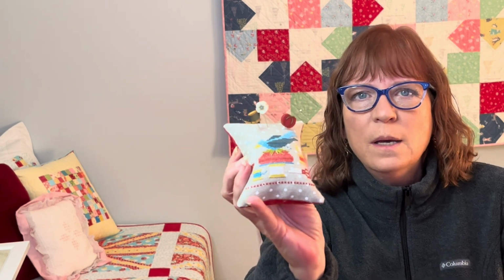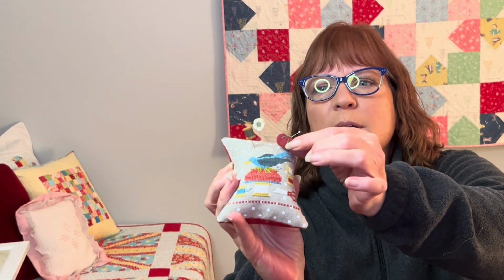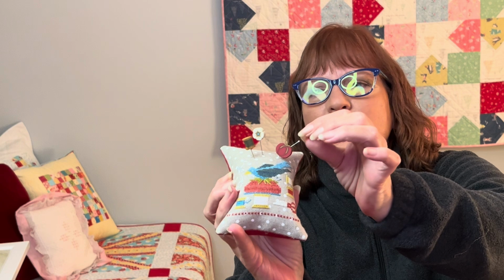And I did a few of these as needle books as well, but they were smalls exchanges. So I didn't do a needle book for myself. I just did a little pin cushion with some Lori Holt fabric on the back. I think that's B Basics. Maybe not. Could be. And then some cute little just pins in there. I love this. This tomato actually has a little teeny tiny pin sticking in it.